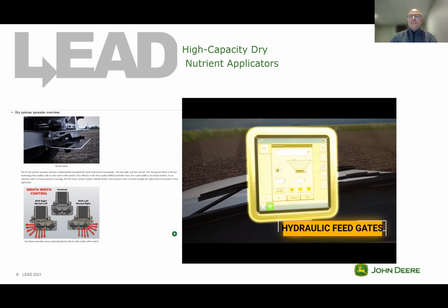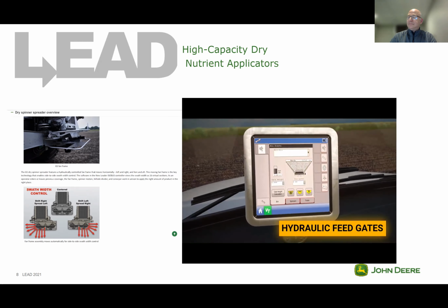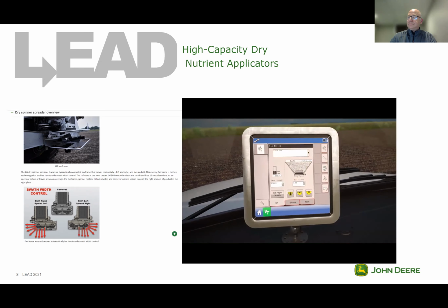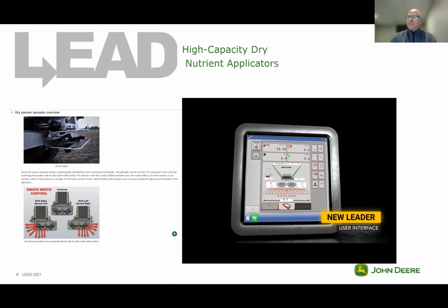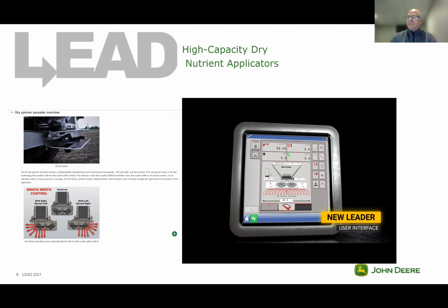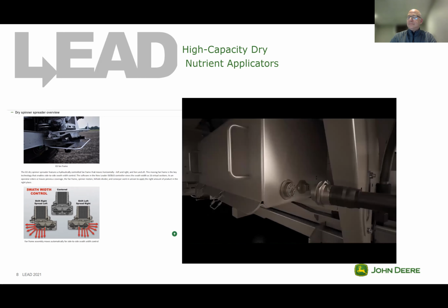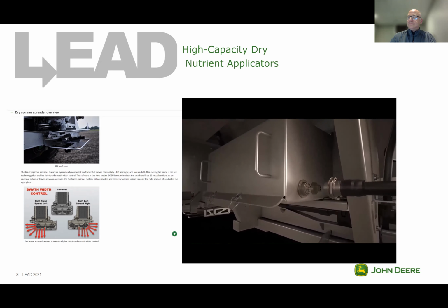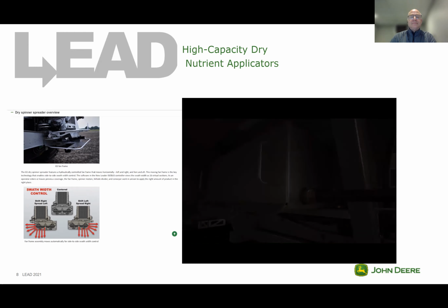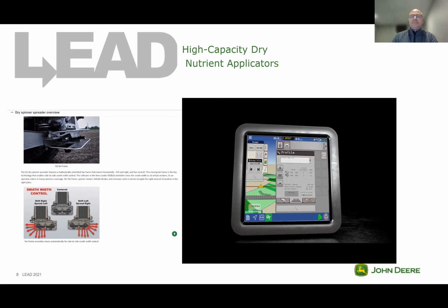Hydraulic feed gate controls allow the operator to adjust feed gate height from the cab. Using the feed gate optimizer, they can calculate and automatically set the feed gate. The NL5000 G5 is equipped with a user interface that is intuitive and easy to use. Features include diagnostic feedback and automated service notices. Cables and software make it plug and play for use with any compatible controller, so you only need to learn one system.